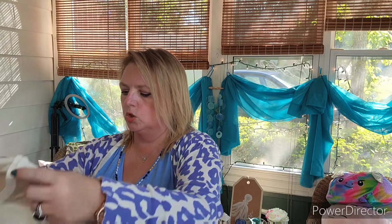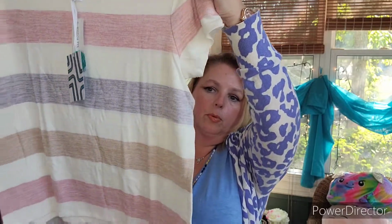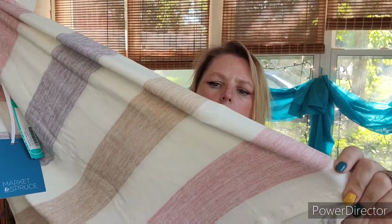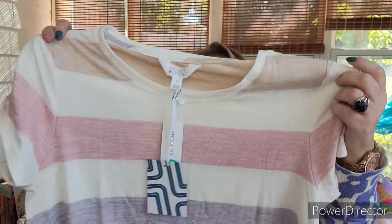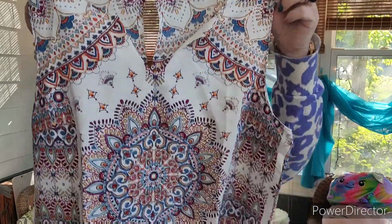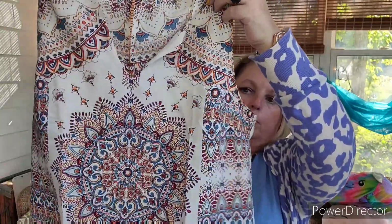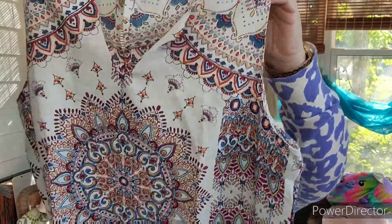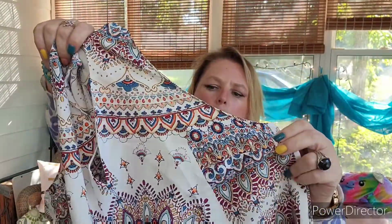By Market and Spruce, there is this pretty t-shirt with stripes with just some lovely like rose and lilac and tan with the white. So I like that. And I believe that was in my preview. And I believe this was the other thing in my preview. So this is by Verse. This is made in the USA. And I just like kind of that bandana type mandala print. I like the blues, the greens, the reds. I like all of the bright colors.